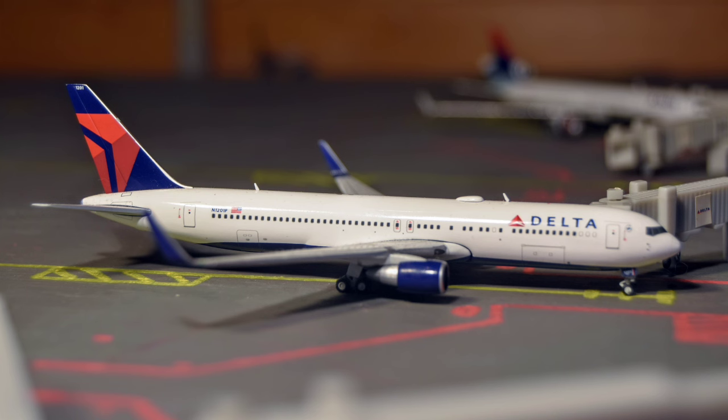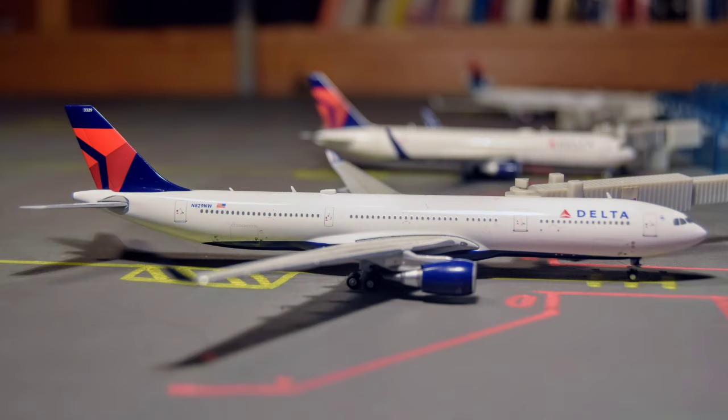Heathrow in 30 minutes. And finally, for Concourse B, we have a Delta Airlines Airbus A330-300. He just arrived in from Honolulu, Hawaii about 45 minutes ago, and he's scheduled for departure out to Amsterdam Schiphol in 1 hour and 30 minutes.